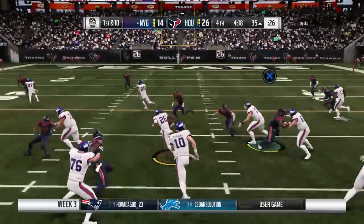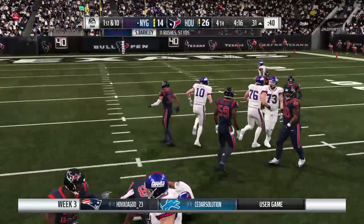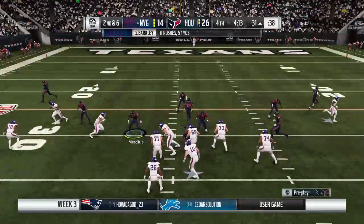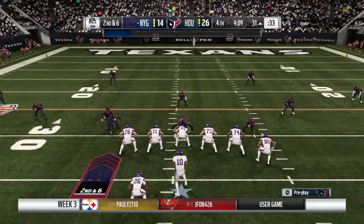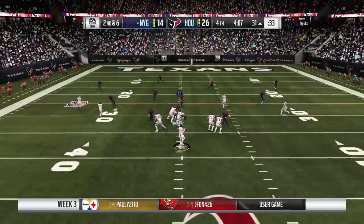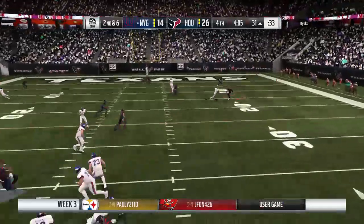They'll run it now out of the gun. And able to push his way forward here for a good little gain. Justin Reed, the safety, made the tackle. I call that play a success. A nice inside run sets up a very manageable 2nd down, a very solid gain.